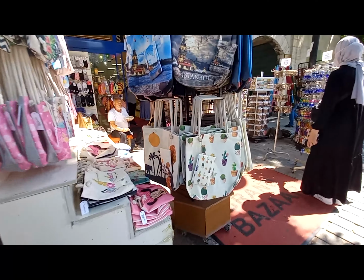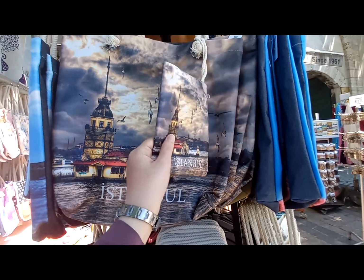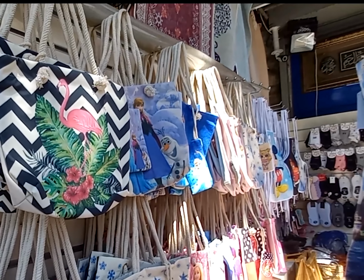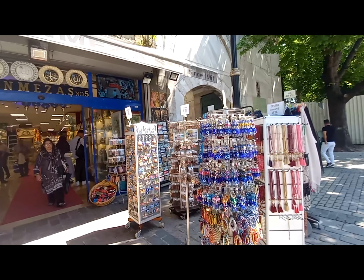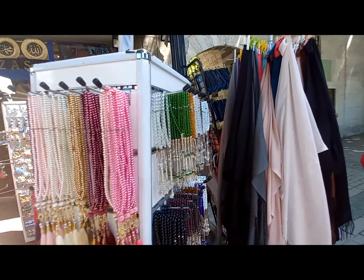There are cute bags here. They're 100 lira. They come with a small wallet, and then they have a big one. They're pretty cute. They have a lot of variety. And they have magnets here and keychains. Then they have also these.